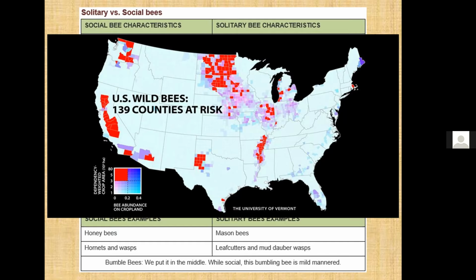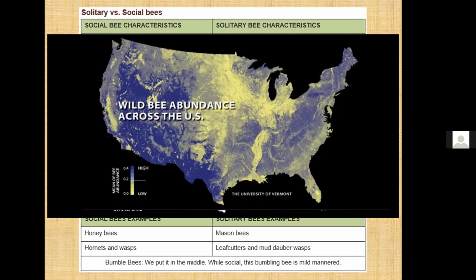And then you've got your bee abundance. This is a little bit better map. Yellow's not good. Mean of bee abundance. And notice how that follows the Mississippi River and all right in through there. It's like they're lacking in bees. And over here where the almonds are, it's like, wonder why they're lacking bees. Well, okay, people take up a lot of room.